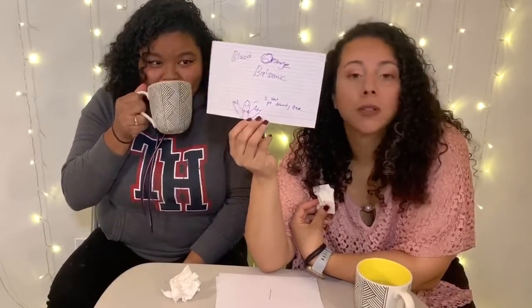on the card. I don't know if Robert knew that we were going to show the world what he drew on these cards, but now you know, world. Blood orange balsamic. I guess we get quarter points for that because we both guessed orange, but who would guess blood orange? I would just give us a half point for that.